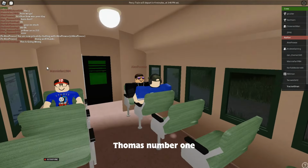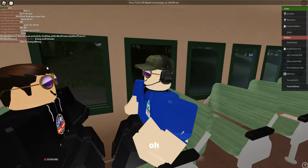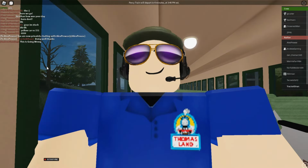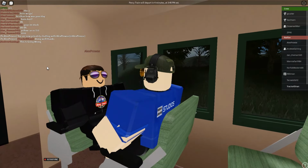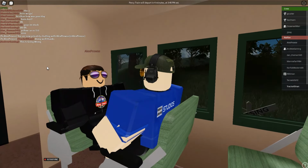Thomas number one. Oh my. Seems I can't zoom out on the... kind of. Everyone see Percy? There he is. So I'm assuming we're gonna do what we did with Thomas, go all the way to where we went and then make our way back.